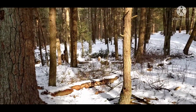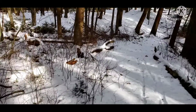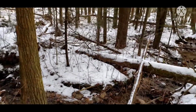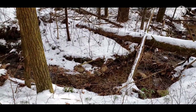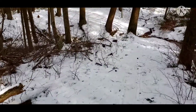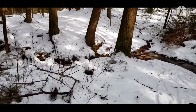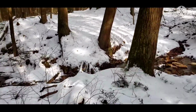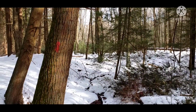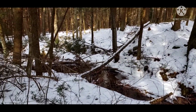There's the foundations over there. I would imagine that it's pretty well iced up by now. Oh, it's running. That's a good thing. Up that way is the foundations. Yeah, it's opened up pretty good.